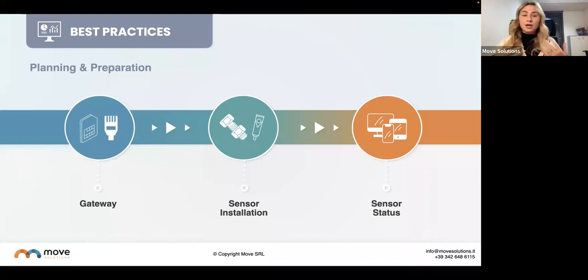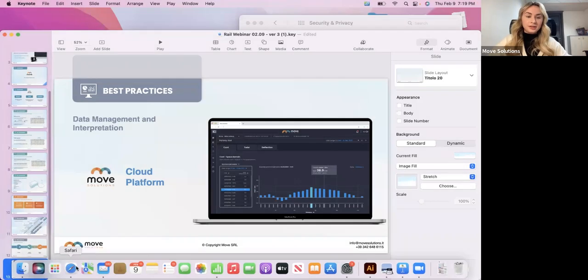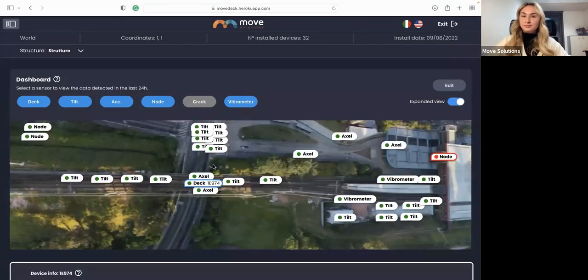And then finally, what you do is you go to the platform and you look at the status of the sensors. So you can see if they're online or offline, and then you can start seeing your monitoring. And that takes me to the Move Cloud platform, which I'm going to show you in real time.